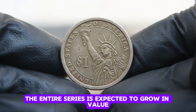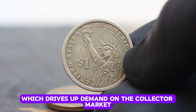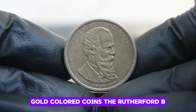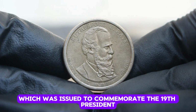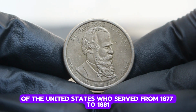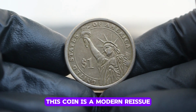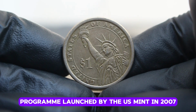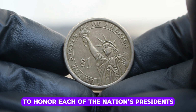The entire series is expected to grow in value as fewer coins remain in circulation, which drives up demand on the collector market. Next up, let's talk about one of the most iconic presidential gold-colored coins, the Rutherford B. Hayes $1 coin, which was issued to commemorate the 19th President of the United States, who served from 1877 to 1881. This coin is a modern reissue, and it is part of the presidential dollar coin program launched by the U.S. Mint in 2007, where coins were released every few months to honor each of the nation's presidents in order.